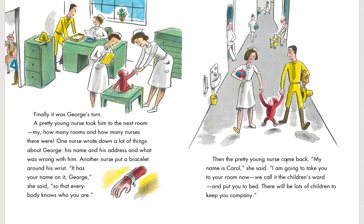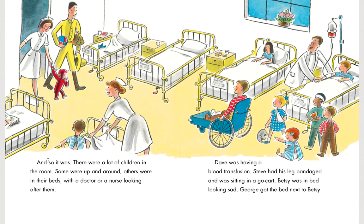Then a pretty young nurse came back. My name is Carol, she said. I'm going to take you to your room now. We call it the children's ward, and put you to bed. There'll be lots of children to keep you company. And so it was. There were a lot of children in the room. Some were up and around, others were in their beds with a doctor or a nurse looking after them.